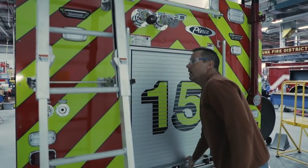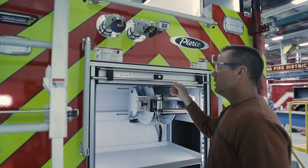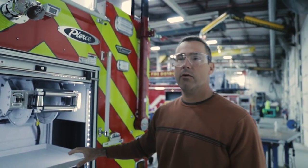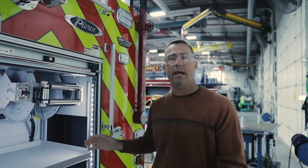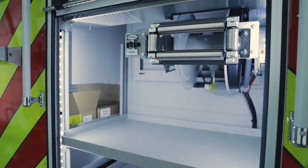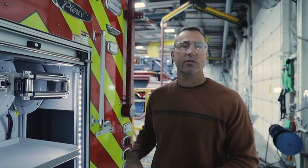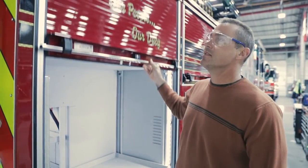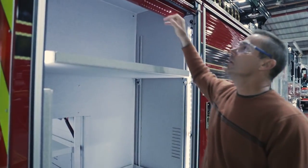Back here we've pre-wired cord reel. We'll house a generator in here. We've gone to a portable generator with this truck because we have all the LED technology included. We don't have the big power demands that we used to that required the diesel generators that are on our current apparatus. As you can see, there's just a tremendous amount of compartment space on this truck. It's something we're very excited about.